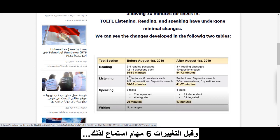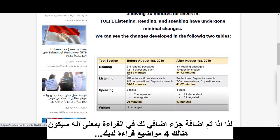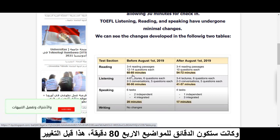So 1 task was removed, and it should be noted that either in the reading you could have an extra part, or you could have an extra part in the listening section, but not both. So if they gave you the extra part on the reading, they would give you 4 reading passages. The questions from 12 up to 14 questions. The time for the 4 passages would be 80 minutes. This is before the change.